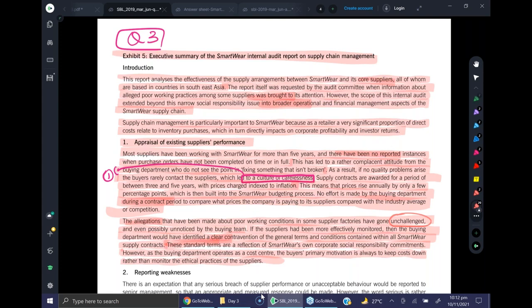Because there are 2 marks to give suggestions to improve this. What should we do? Should we say that we should remove all kinds of social responsibility demonstration from the contracts? Do you think it's a good answer? Don't accept any social responsibility. What do you think? Not at all. Examiner will say, what kind of a strategic leader suggests this kind of point?